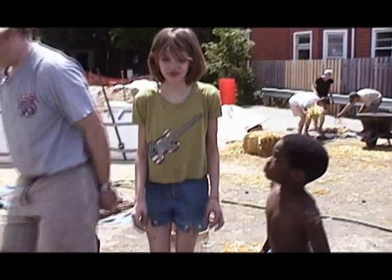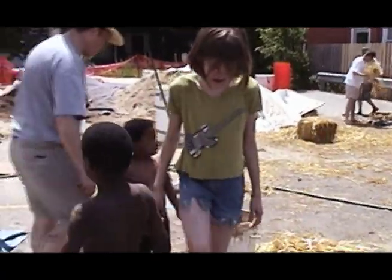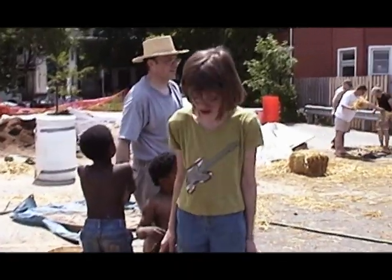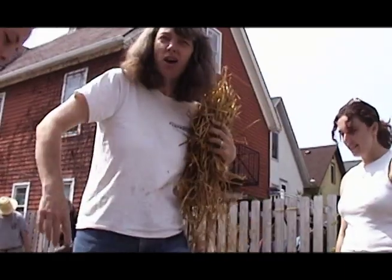Well, it's really muddy. Hey guys! It's kind of hard work, because you have to dump a lot. What a great opportunity to learn how to do it. Maybe I can make my own cob house.